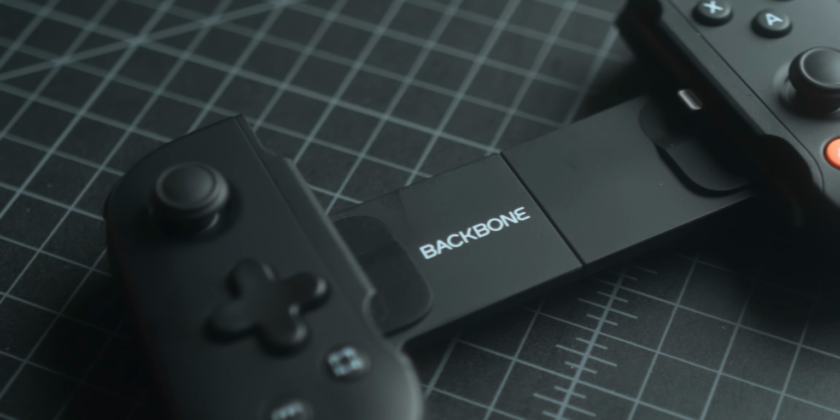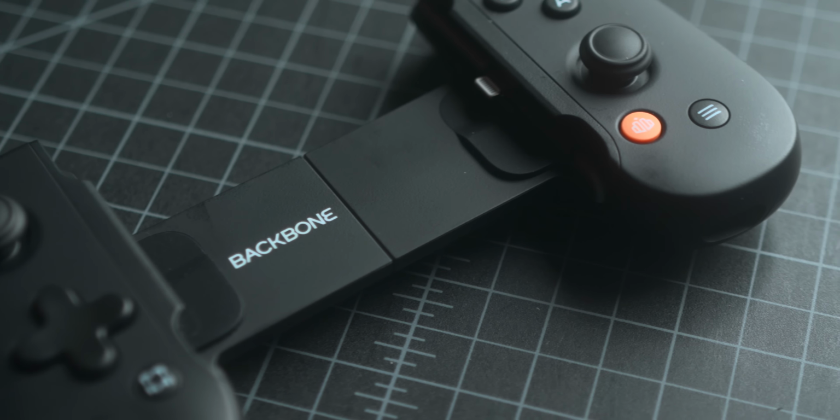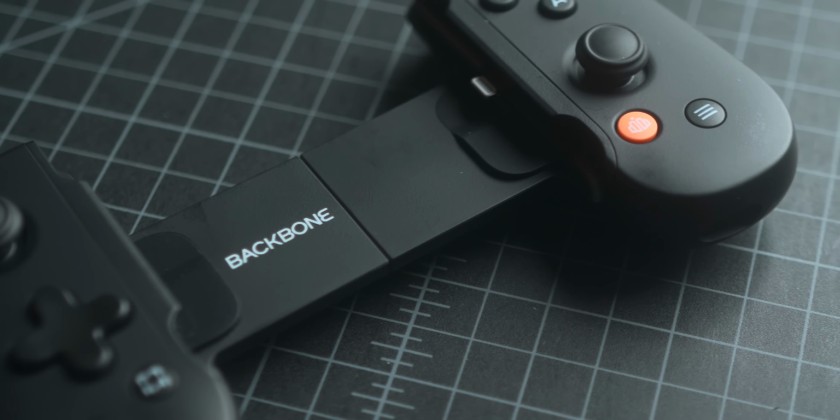I've had it for about a week now. This will essentially turn your phone into a Nintendo Switch, and it's a much more compact form factor to be able to travel with, and I definitely think I'm going to stick with this over my other setup that I talked about a couple weeks ago.